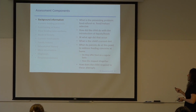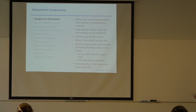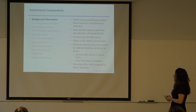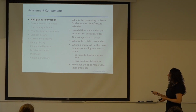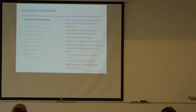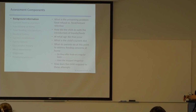So in terms of background information, what I look at is what's the presenting problem. Like I said, food refusal versus texture selectivity. How did the child do with introduction of liquids or foods? Get a nice background information of their feeding history. What age did all these problems really begin to occur? What's the child's current diet? So the history, what does it look like now?